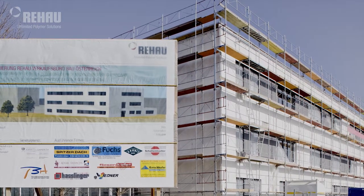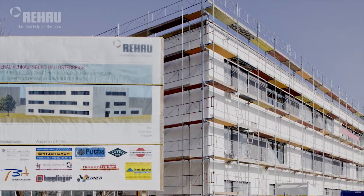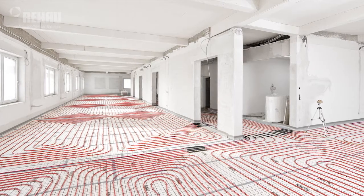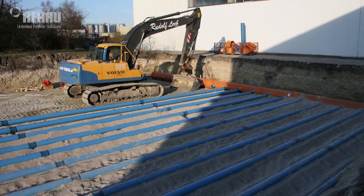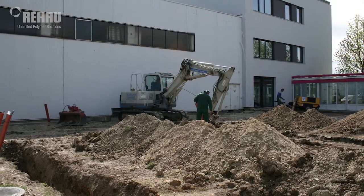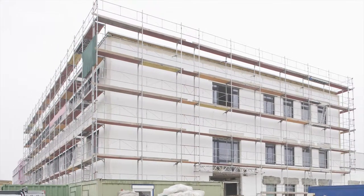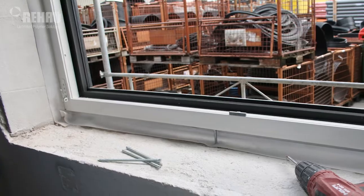An international showcase project was thus launched with the energy-efficient modernization of the head office. The entire innovative product portfolio of REHAU could therefore be applied. The results of decades of experience, technical know-how, and visionary creativity became reality. We are proud to have created a demonstration project here at the Guntramsdorf location that clearly underlines what REHAU is capable of achieving in the area of building construction and renovation.